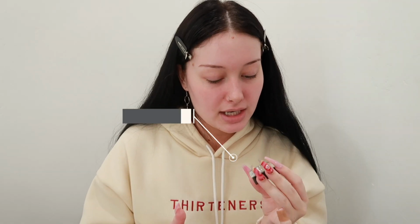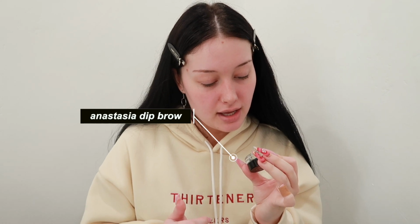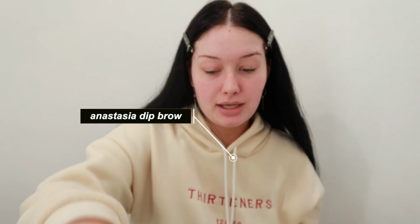The first thing that I like to do is my brows, and so I go in with the Anastasia Beverly Hills dip brow pomade in Ebony, and I also just use their little corresponding brush. This is the number 12 brush. How I do my eyebrows, I don't really ever show in any of my get ready with me's because it takes a long time, so this part I'm just going to speed up.